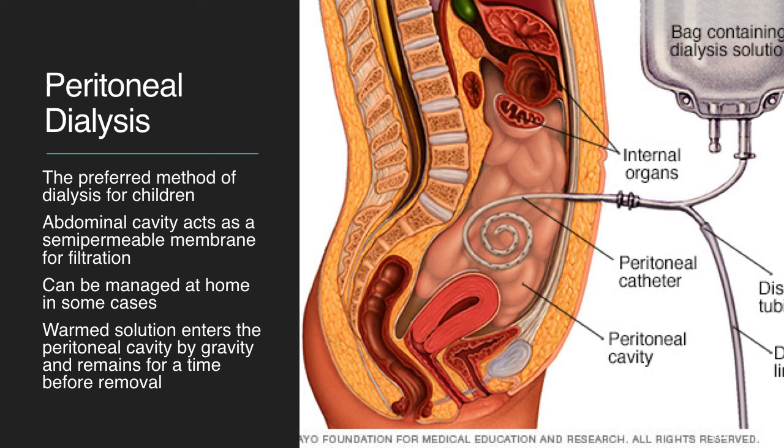Peritoneal dialysis, though, is the preferred method of dialysis for children, and the abdominal cavity acts as a semi-permeable membrane for filtration, and it can be managed at home in many cases. The warmed solution enters the peritoneal cavity by gravity and remains for a time period before it's removed. Often what happens is they'll put the fluid in the evening before the child goes to bed, and it stays in during the night, and then in the morning they'll get the kid up a little bit early and allow the fluid to drain at that point.